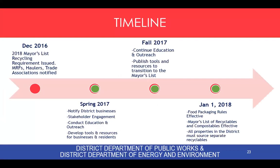So to go over the timeline, back in December of 2016, this recycling list was published and these requirements were issued. All the recycling facilities, the solid waste collectors or the haulers, and trade associations were notified in advance. We're currently in the spring second phase where we are notifying all the district businesses and commercial properties. We're doing stakeholder engagement, soliciting feedback on what you need to transition to this new recycling list, conducting education and outreach, and we are developing tools and resources.